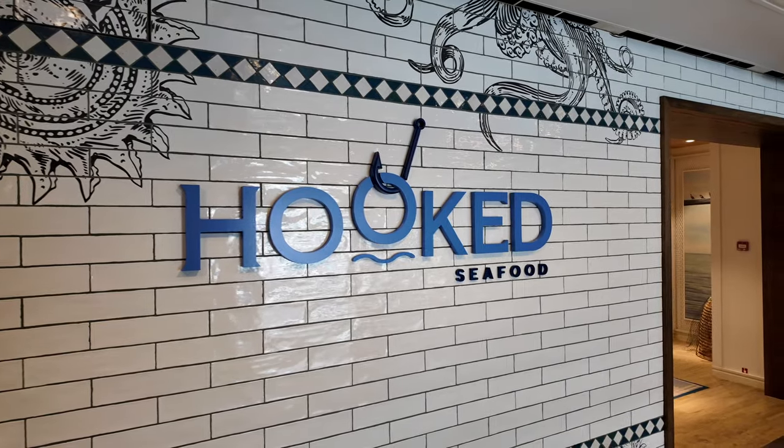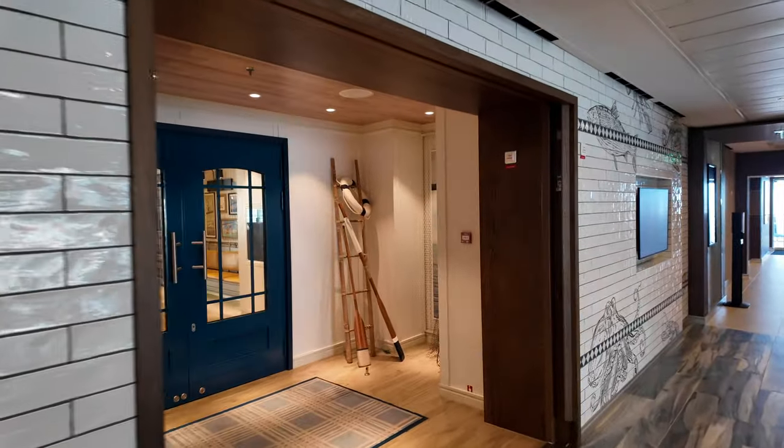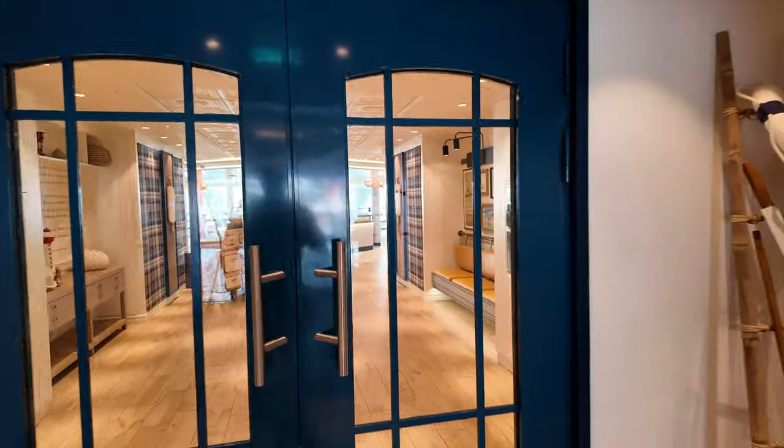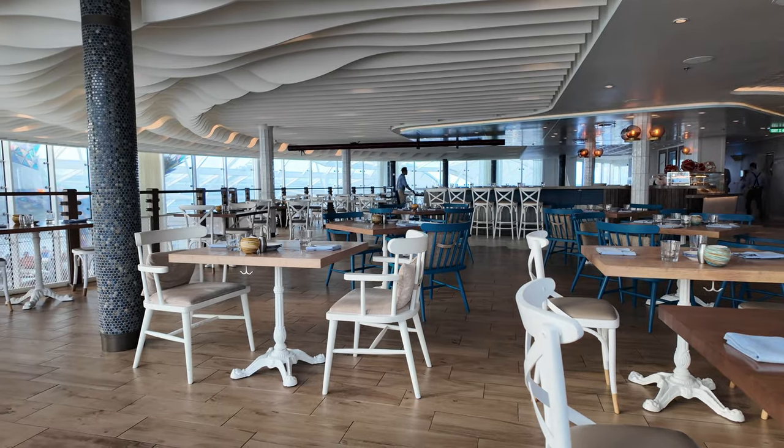Hooked is one of the specialty restaurants on board. This, you can probably tell, specializes in seafood. So if you want your lobster, this is going to be the place to go. They do nice surf and turf as well. Oysters, that sort of thing. They have a bar inside too, so you can get your cocktails.